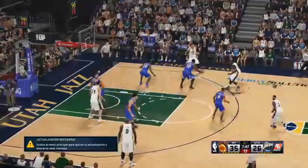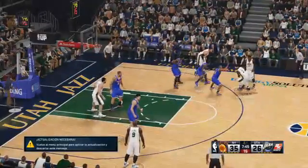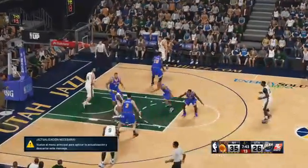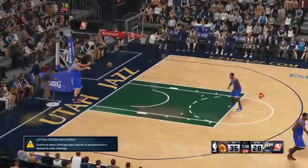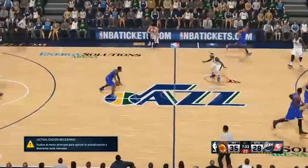Well, Doug McDermott, a senior out of Creighton, one of the all-time great scorers in college basketball history. In fact, 3,150 points. That ranks him 5th all-time in Division I. And he's not just a great shooter. He's a scorer who can create his own shot in a number of ways.